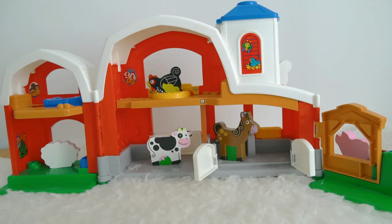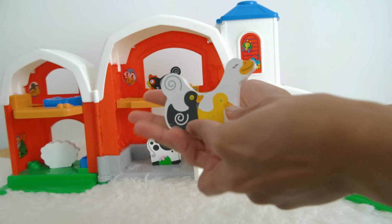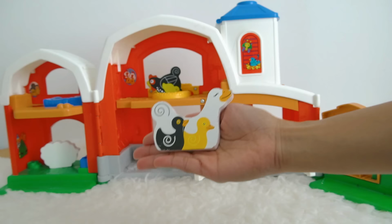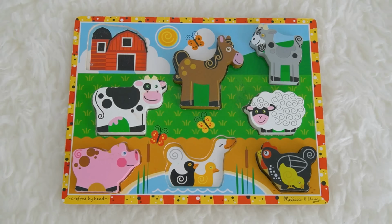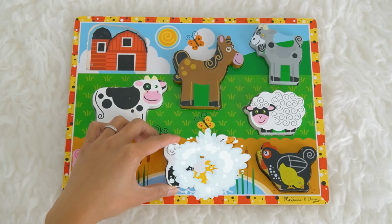Oh, look! It's another farm animal. Do you know what is it? It's a duck and her ducklings. Ducklings are baby ducks. Now let's put them on the puzzle. Can you see the picture of the duck and the ducklings? Can you tell, Miss Kaye? Point it using your finger. Is this a picture of a duck and a duckling? Yes, you did it. Great job, kids.